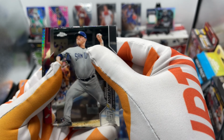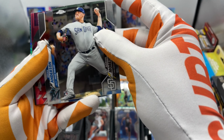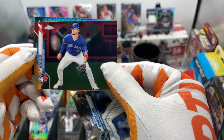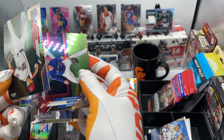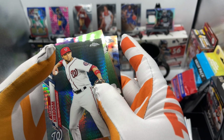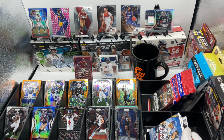All right, first card. Adrian Morejon. Wasn't that a rookie card? Well, I don't know. He was a rookie. All right, we got Brian Anderson. We got Kevin Biggio of the Blue Jays. And you got a Carter Kaboom of the Nationals. All right, that's your first pack. We got another two more packs to go.